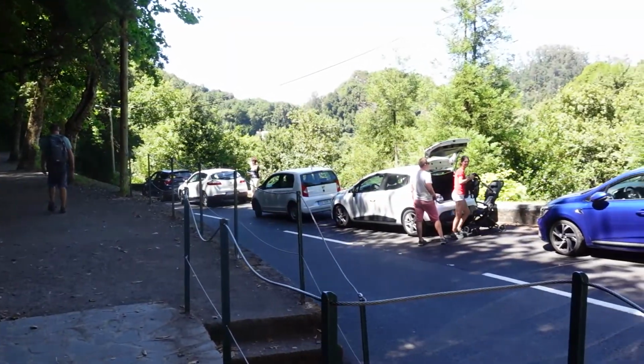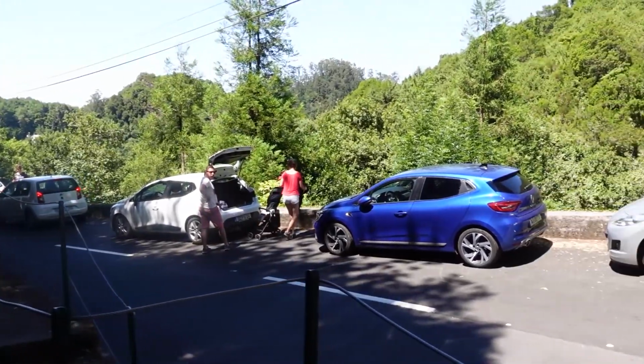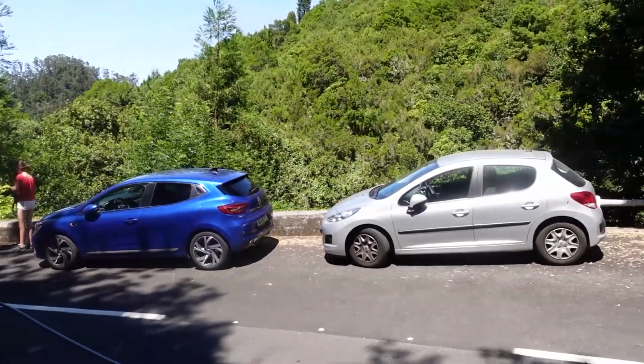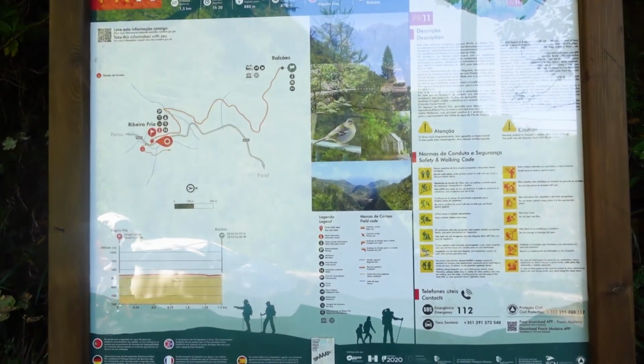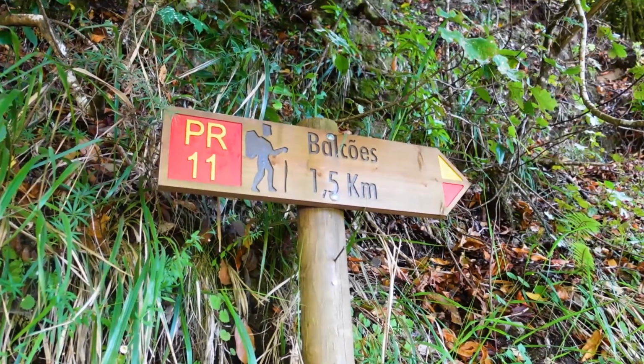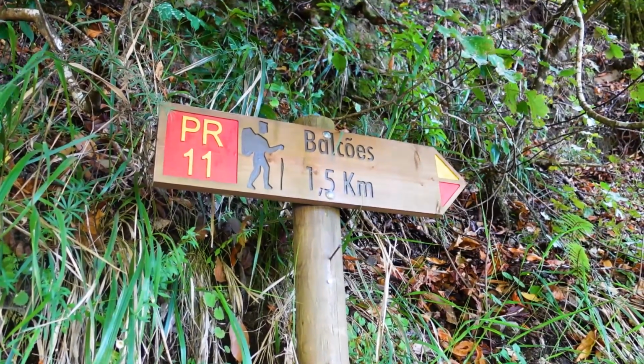We found where we could have parked the car so that it was on the same level as the Levada, meaning that we could have cut out all of those steps in the exposed sun a little bit earlier on. If you just keep on driving up exactly the same road, you'll see a big bend. There'll probably be loads of cars parked up alongside it, and there's also the official signage saying that it's the Balcoes Levada walk. The only difference is that instead of it being half a kilometre long, which is what it was for us originally, it's 1.5 kilometres, but much flatter.